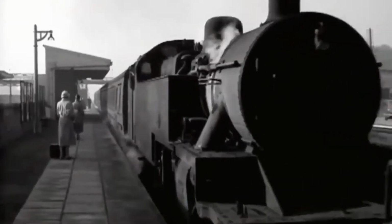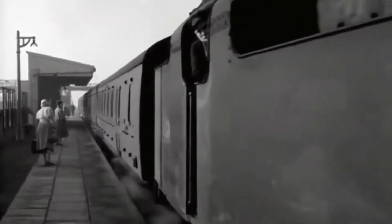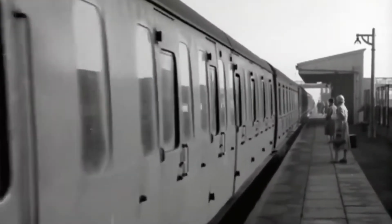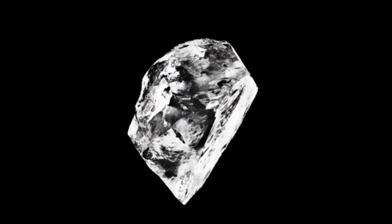The stone was then transported by train to Sandringham. It had its own first-class carriage with the royal detectives. The head of Scotland Yard took it to King Edward VII, and the rough stone was gifted to him on his 66th birthday. With the largest rough diamond in history at his disposal, the king now had to decide how to cut it.